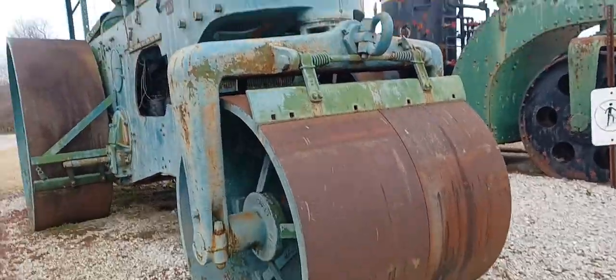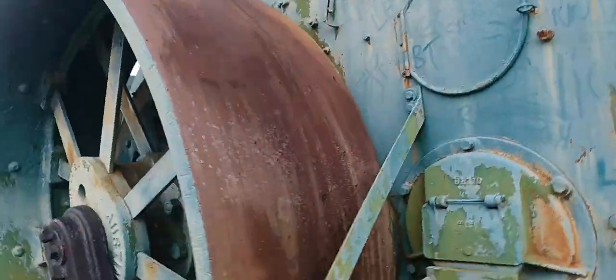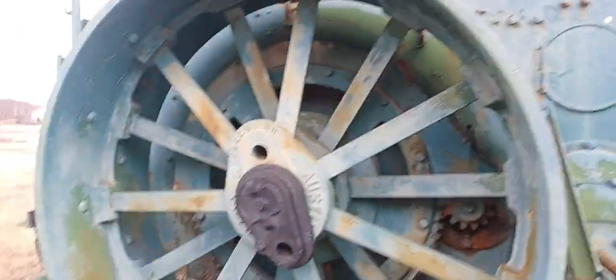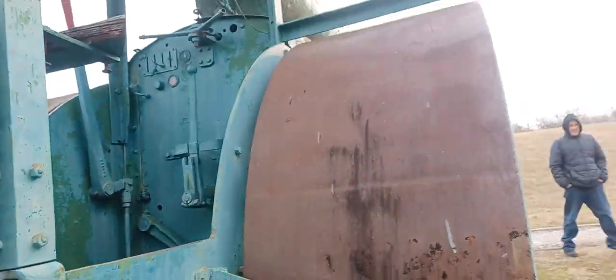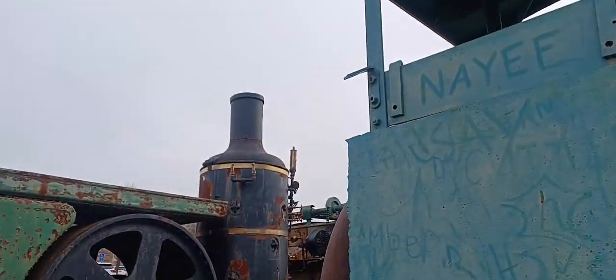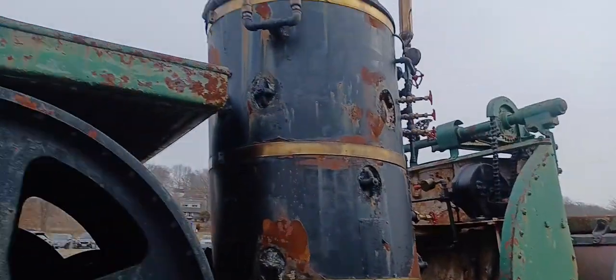Here's a Buddha steam roller. This one, all of the wires are cut, as you guys can see. Here's the giant wheel. Also, you can get a glance inside of the steamroller's cab, just at the right height. And that free train steam whistle, still up there, just chilling.